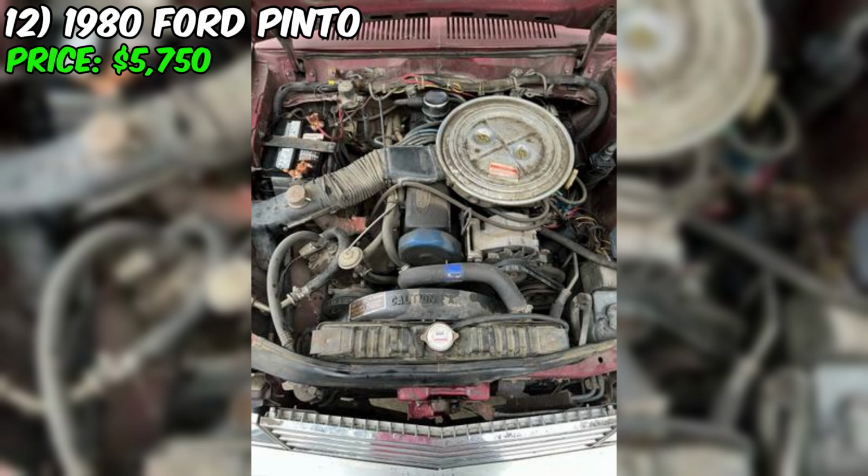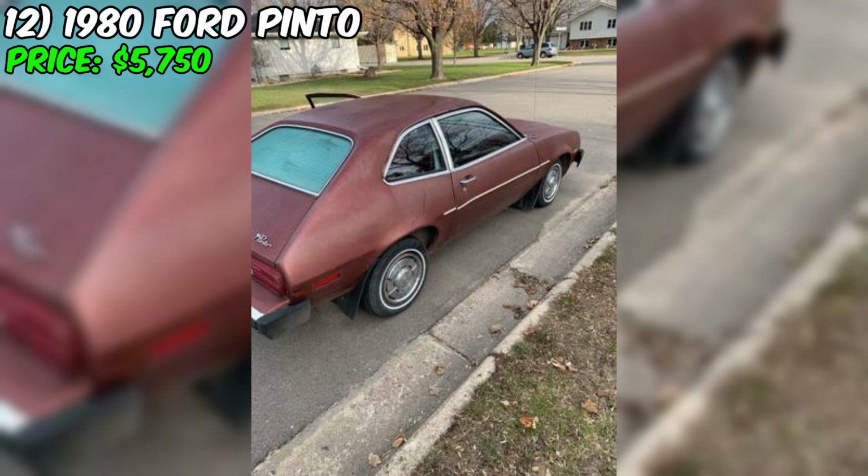standard fare for a car of this era. It's paired with an automatic transmission, which makes this Pinto a breeze to drive, even if you're not used to shifting gears yourself.